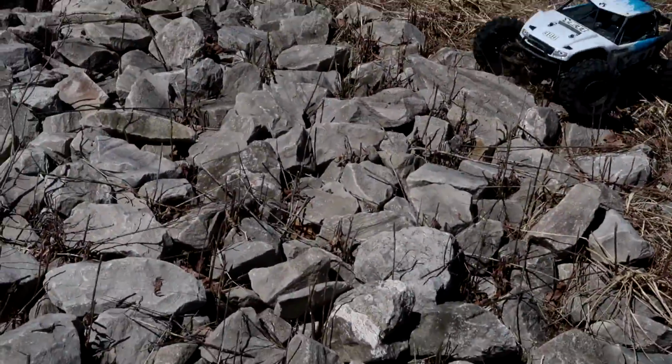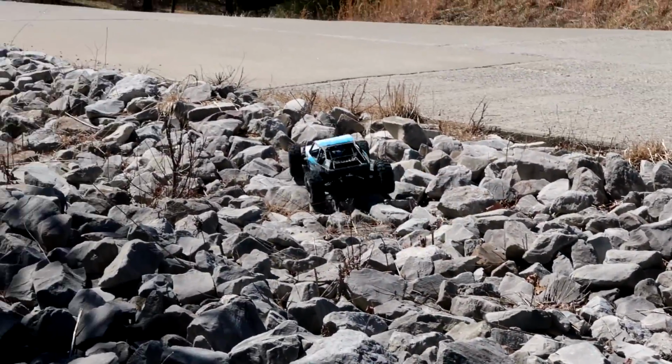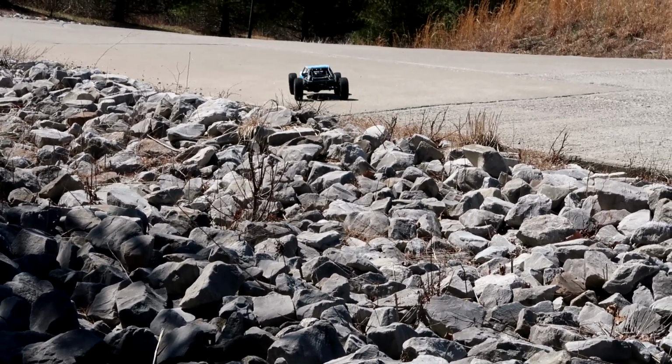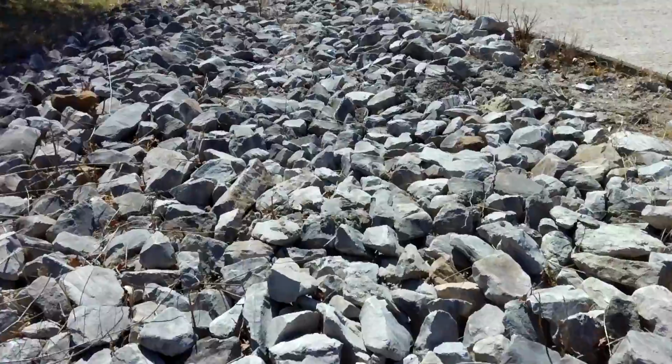I'd love to hit these rocks like full throttle, but I know that would just break so much of my truck. But look how fast that conquers those rocks. It's crazy. Can I try? Oh, absolutely, yes.